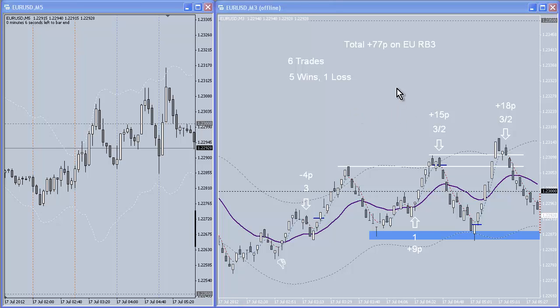And as you can see, not too bad. I had 6 trades today, 5 wins, 1 loss, plus 77 pips on the EU RB3. There was also a lot of movement on some of the other charts, the Aussie USD, the Euro Yen, even the RB4 as well. So there's a lot of options out there to trade, but for the most part, as people who have worked with me before, who've done the trading program, know, I trade mostly the EU range bar 3 chart. It's my preferred chart, so we'll just go through that one.